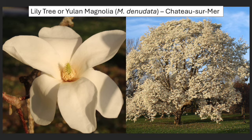The lily tree or Yulan magnolia, Magnolia denudata, at Chateau-sur-Mer. And we talked a little bit about the Magnolia denudata being one of the parents of the saucer magnolia. Not super well known, but it is visible from Bellevue. It's a big tree. It's probably 25 or 30 feet tall and wide.